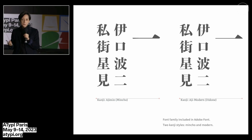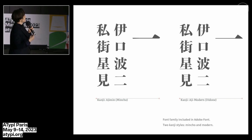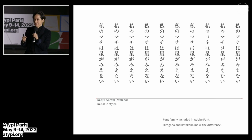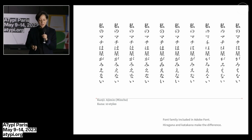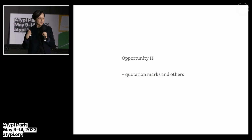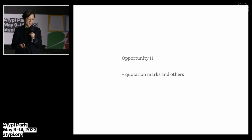So you can choose between two kanji types, either the Mincho style or the modern version of the Mincho style, which is more straightforward, more sharp. If we see it on the screen and don't look at the first horizontal stroke, then maybe it's difficult to see the differences. But the hiragana do the job. They bring in atmosphere and a certain flow, or maybe something that stops our eyes. So this is one opportunity. For example, we can change the kana styles depending on whether we are doing a citation or we want to put stress on something.